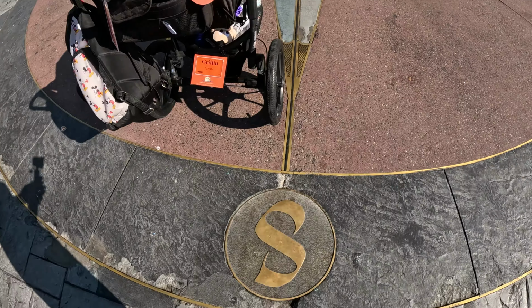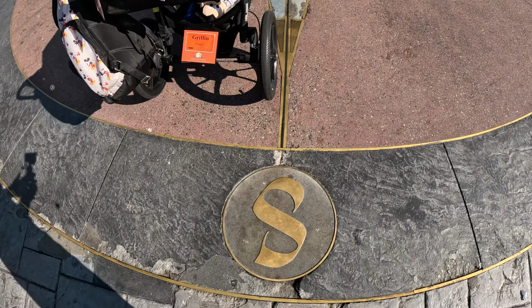So that's really straightforward. That's all we're going to cover right now, because there's not much more that I can cover about setting up and positioning. Since they've moved, our actual spot is right here on this S, right in front of the castle. With the 8K camera, it gets a lot closer and a lot clearer.